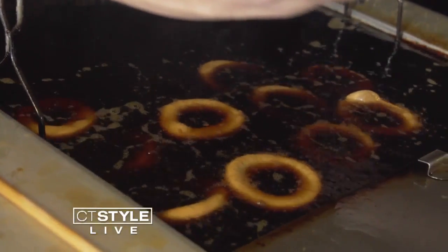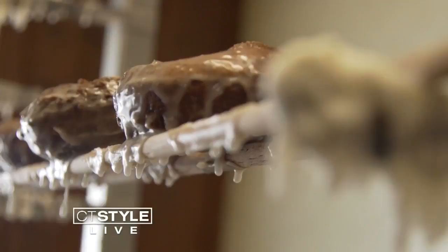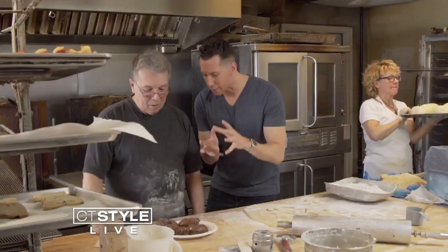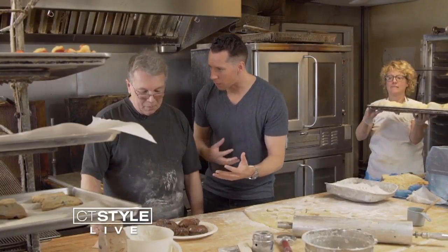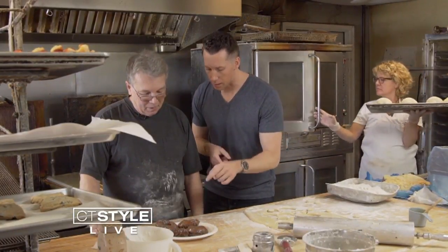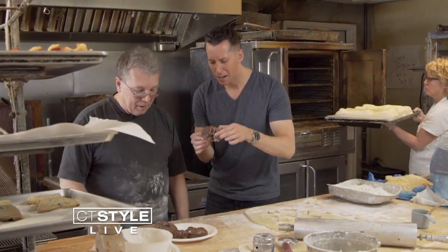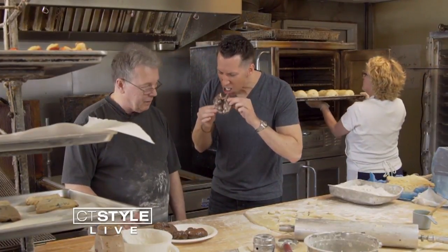After we cook them up, it's time for some glaze. Isn't that just the best thing you've seen all day? Ted, I can't really contain myself. These are fresh donuts you and I handcrafted, and when I say we, I mean you, and I'm excited to dig in. So tell me what we're eating here. This is the sour cream. They should be still warm.